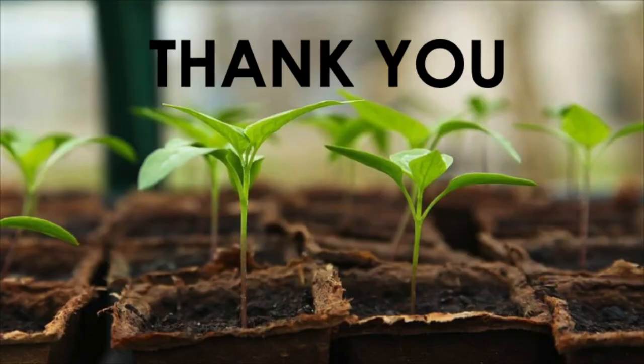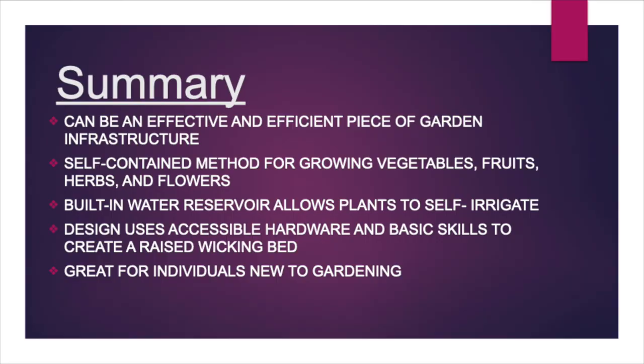And that is all I have for the wicking raised beds today. And just a quick summary, it can be an effective and efficient piece of gardening infrastructure, a self-contained method for growing vegetables, fruits, herbs, and flowers. The built-in water reservoir is great and it allows plants to self-irrigate. It also really cuts back on your watering.